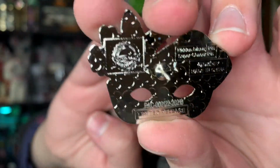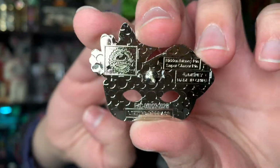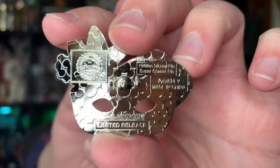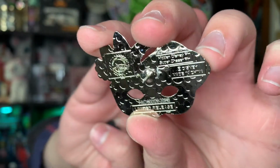The poster for them just called it, I think, a super completer, and then it calls the other ones chasers or completers instead of chasers. It's all very weird with the Hidden Disney pins recently, but they're super cool pins. I'm super impressed and happy that they are branching out into other things with them, so I definitely don't mind the change. It's very welcome. Just stick to specific names. But yeah, this one is super adorable, and I'm so glad to have it as part of my little Hidden Disney masquerade collection.